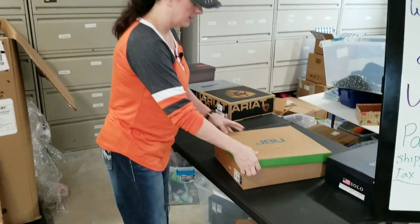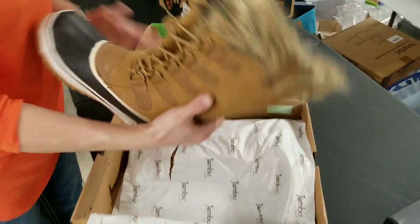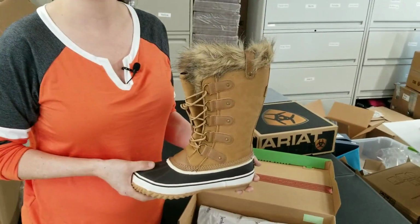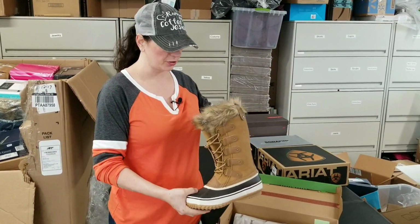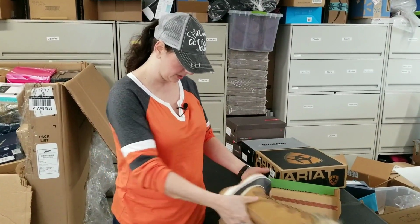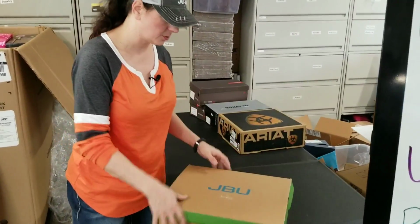All right. Jambu. Pair of, ooh, these are cute. This is tis the season. We live in the Midwest, and they're about to get slammed with a winter storm. So these are in really good shape. What size are those? Nines, women's nines.